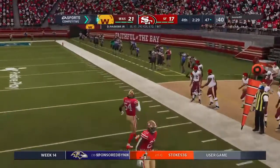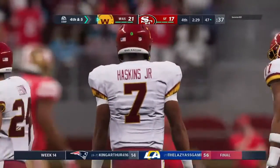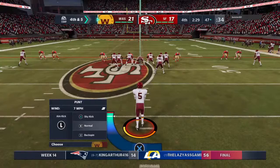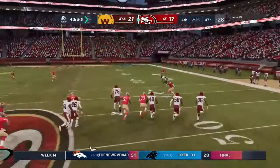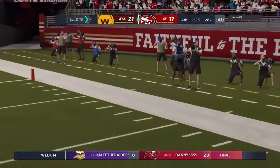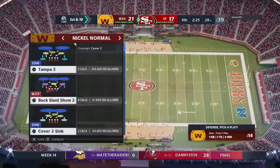And he fires one, but incomplete. And that went off the mark, a little late with a throw. Here's Tressway now, as he's on to punt for Washington. And no return possible here as they angle this one out of bounds at their own 28-yard line.